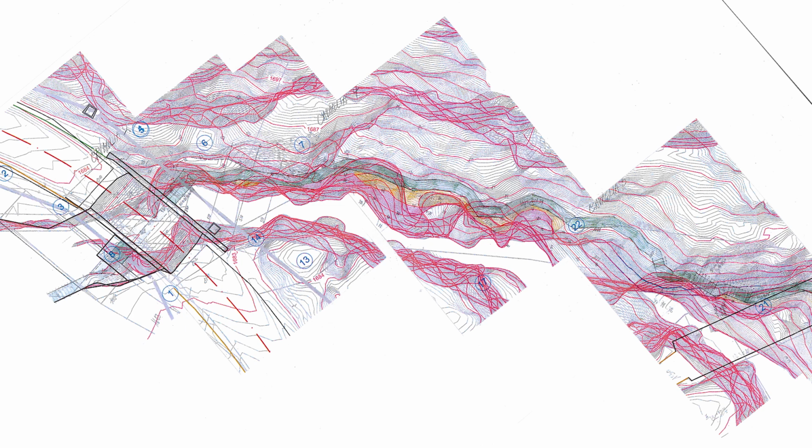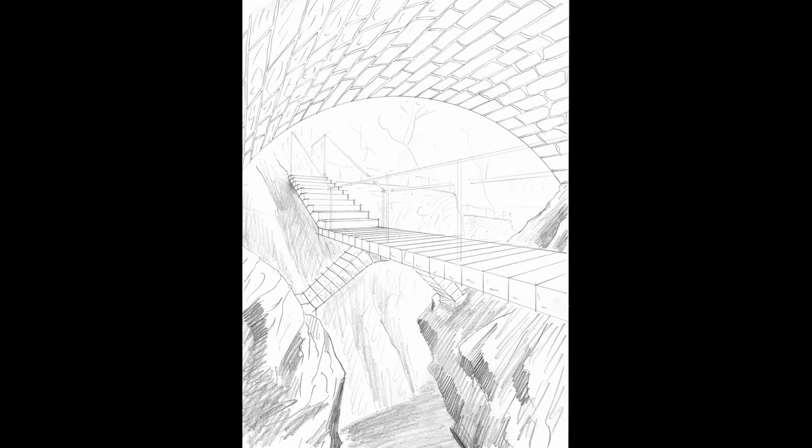One aspect which was important is that the region is characterized by good stones. We have stone quarries, and it was one of the aims of this project to use the local stone as much as possible, to create something a bit like an exhibition of the possibilities of the local stone. So this is one of the applications of the local stone.